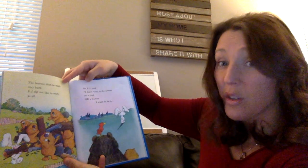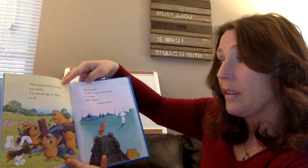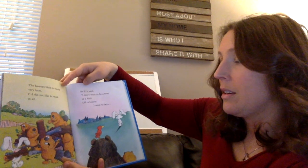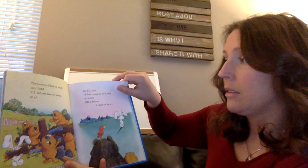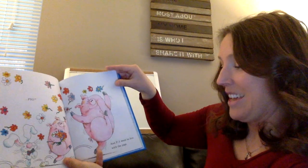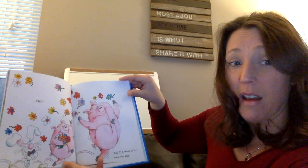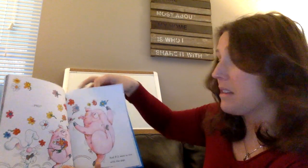The beavers liked to work very hard. They were always busy building. But PJ didn't like to work at all. So PJ said, I don't want to be a bear or a bird or a beaver. I want to be a pig. And PJ went to live with the pigs. Those pigs look like they're having a lot of fun, don't they? I wonder if he's going to want to stay being a pig.